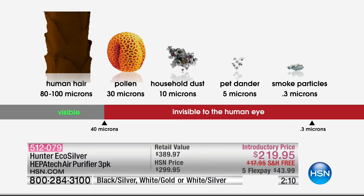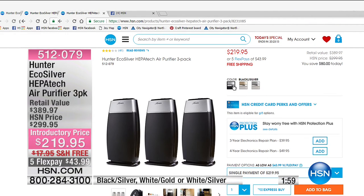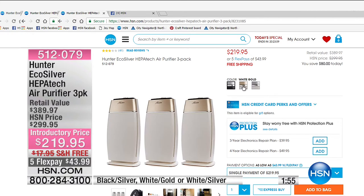There's the pollen, household dust, pet dander, and smoke particles. It goes all the way down to the smoke particles. There's three speed settings. And here they are on hsn.com to show you the colors. They're light, compact, small footprint, efficient for moving around and storing.